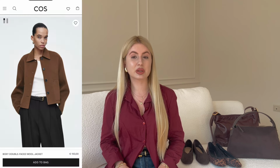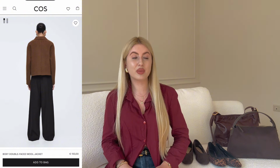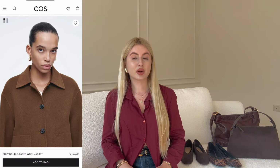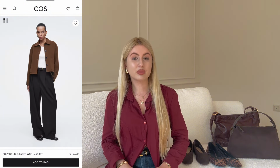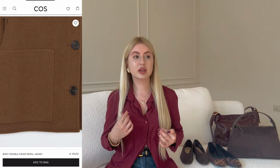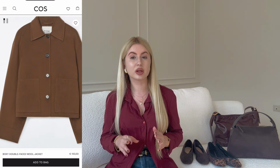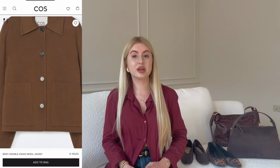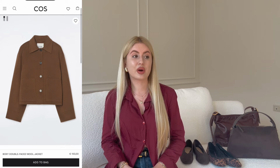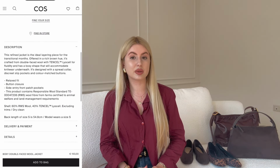Next, we're moving on to COS. I do really like this particular wool jacket on other people. I have seen it quite a lot on YouTube and on Instagram as well, but I don't really think I'm gonna love it as much on me. I just wanted to discuss with you guys some new in items as well, and this is something that I think they've had for years, and every year they bring it out in a different color. I do think that the quality is really good, so I would definitely recommend you guys to check it out if you think that it's completely your style.